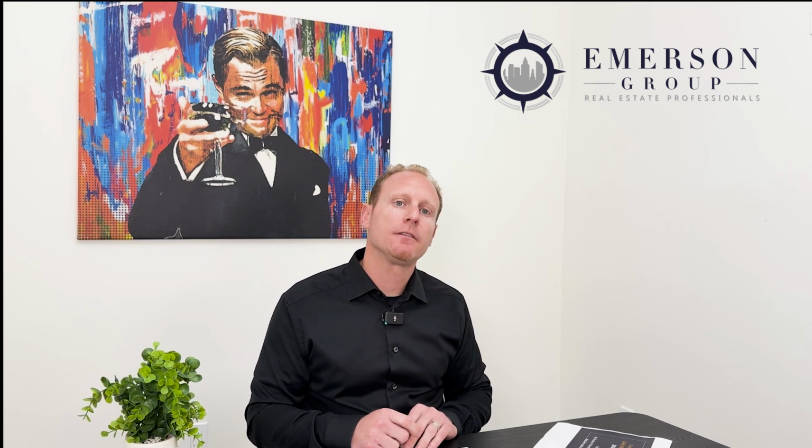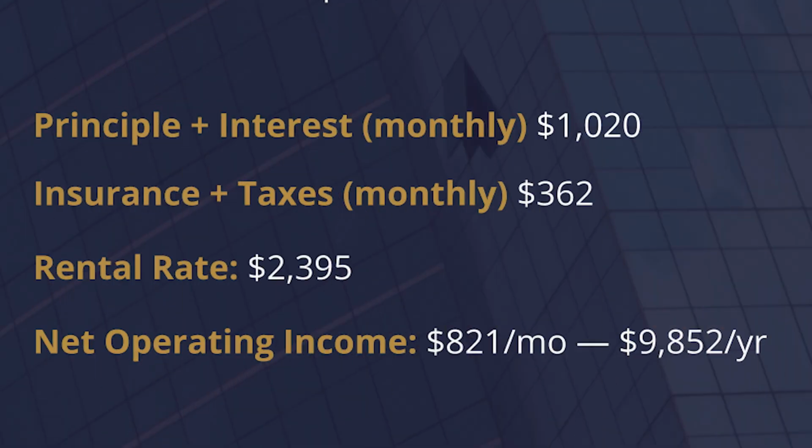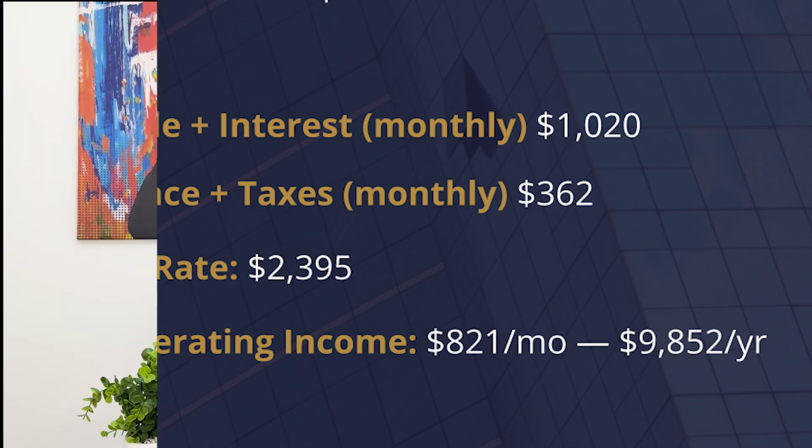Through that process, I bought the property at $289,000 with 25% down conventional, and I spent a total of $54,000 on renovations. With this, if you break this down, you'll see that my monthly payment for my principal and interest was roughly $1,020, along with my insurance and taxes at $362. So it was a great investment purchase, and I realized a cash on cash of 7.75%, which in today's market would be a phenomenal purchase. Now, what I want you to see is my ownership period from 2021 to then looking at my property in 2024.